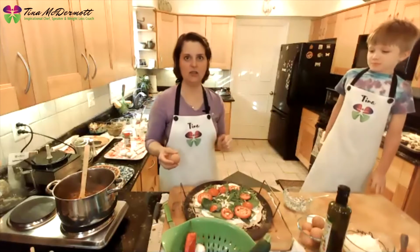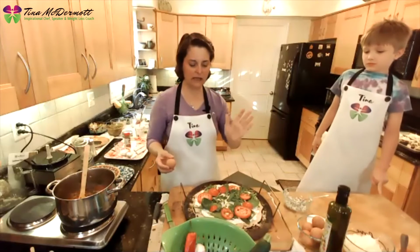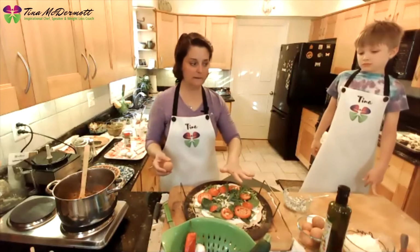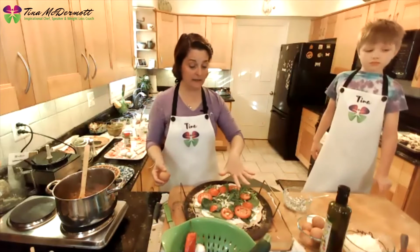You crack an egg, you put it in the middle, and you cook it. Holy cowza, it is so good. Oh my goodness, I'm salivating. I cannot wait to eat this pizza.